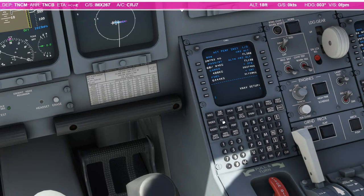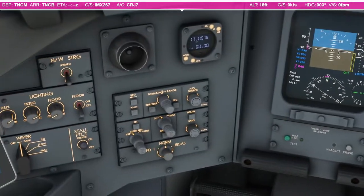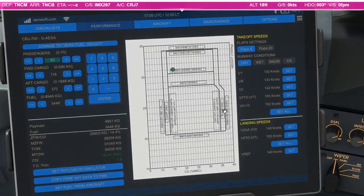Right, I'm running out of things to do there, so I think we shall leave that alone. If we look on the nav display, there's modal above 4,000. Nothing exciting there. Stopping at 15,000. Finally, then, let's set those speeds.